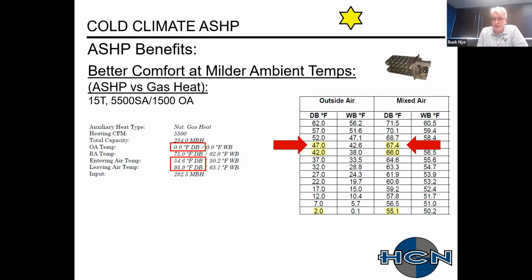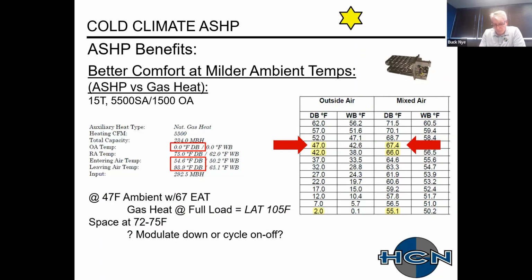What happens if you look on the chart is as you get warmer, so say 47 or 42, your mixed air temperatures are in the mid-60s. The issue you have to be concerned about is that when it's that warm out, you don't need much heating. Your gas heat still has its 40-degree delta T.